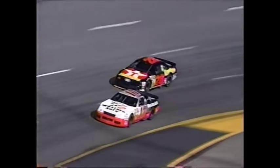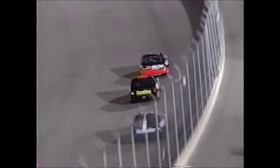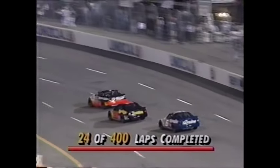Coming around to complete 24 laps as you look at this battle for second place. A four-time winner of this event here at Richmond, Darrell Waltrip, stays right in front of Ernie Irvin in the number 28. Here's Irvin trying to take it back as he ducks low in turn number one. You're watching it live on TBS from Richmond International Raceway, the Miller 400.